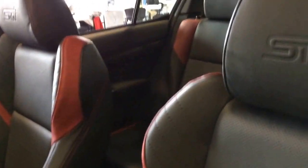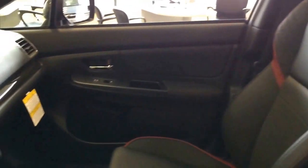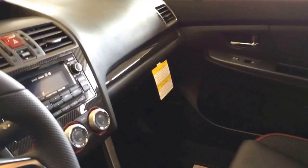So basically we've watched the STi grow up over the years, and so now we have the 2015 STi. You can have it as fully loaded as you possibly want.